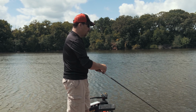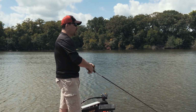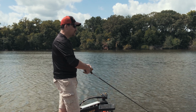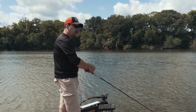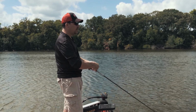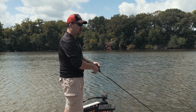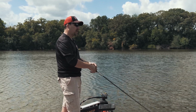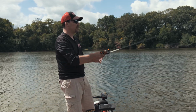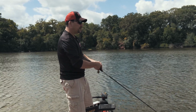Now, if you notice on my retrieve, with that paddle tail, I can just retrieve it straight like this. That's absolutely fine, and it's going to work. Vary your speed, bring it a little quicker. You can fish it slowly. Make sure you always alter your presentation until you figure out what the fish want. But I like to give that paddle tail just a little bit of a twitch as well, just to mix it up. I always like to try to get that reaction strike whenever I can.